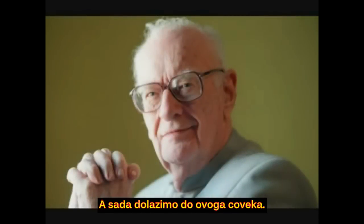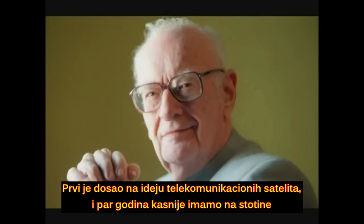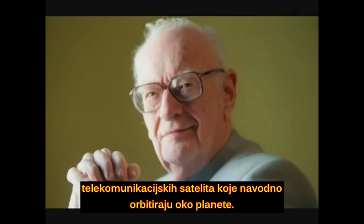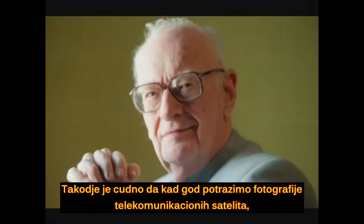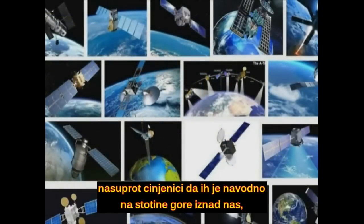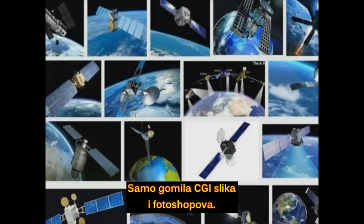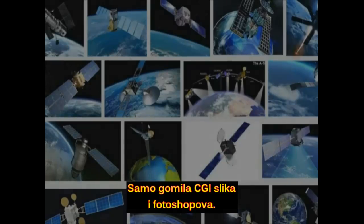And now we come to the imaginings of this man here. Arthur C. Clarke, Freemason and science fiction writer, came up with the concept of the telecommunications satellite. And several years later, we have thousands of telecommunications satellites supposedly spinning around the planet. Again though, strangely enough, if you try and look for images of communication satellites, despite the fact that there are thousands of these things up there, you don't actually find a photograph of them. Just lots and lots of CGI photoshopped images.